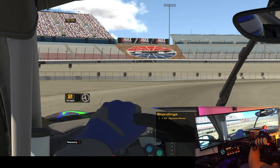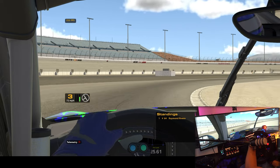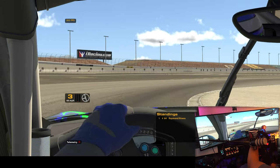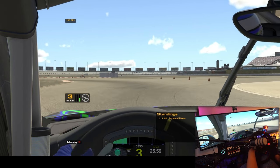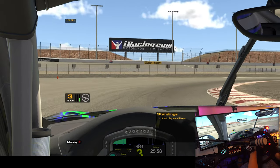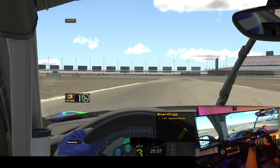It'd be nice to have a proper setup for this car and track, because I feel like I can't really get on the brakes as hard as I was in the real thing without locking them up, and that's a setup issue.